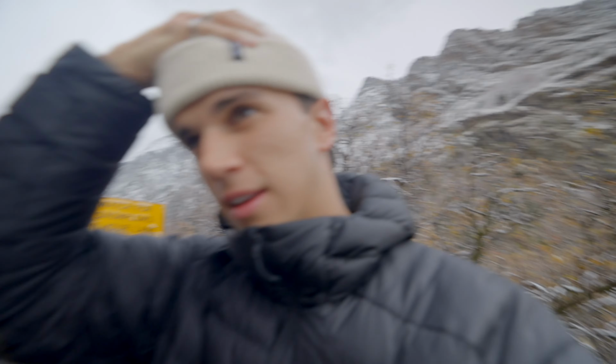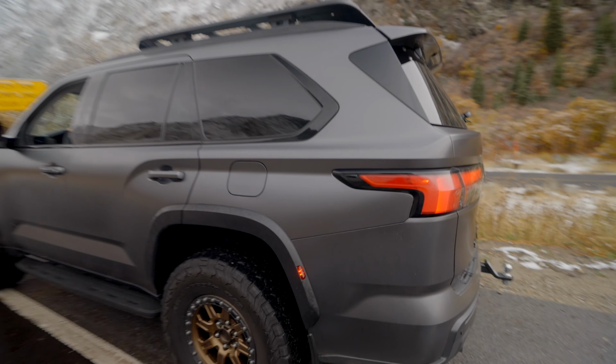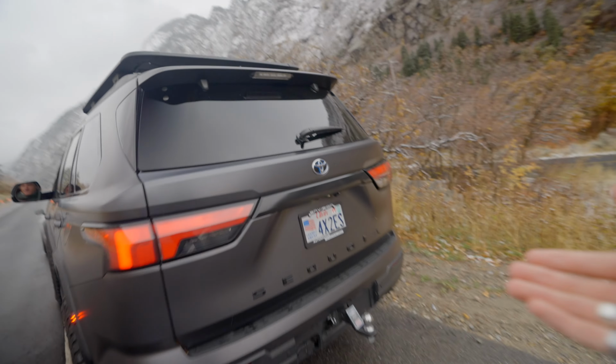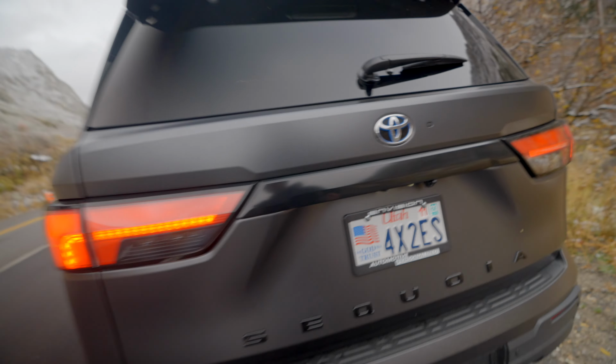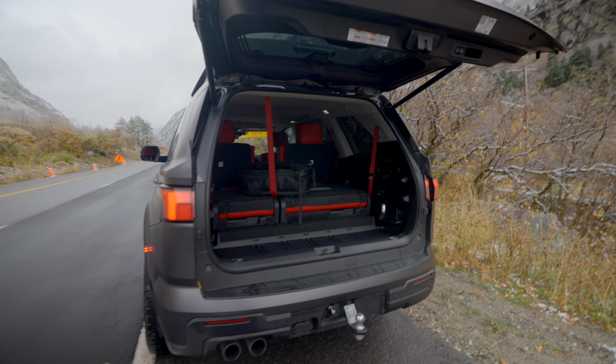That thing is so hot. We have our stunt driver here. What up, guys? That's me. And then we have the Sequoia as well. So we're going to strap up back here and then head out for some rolls.